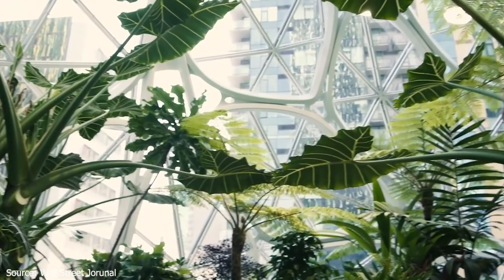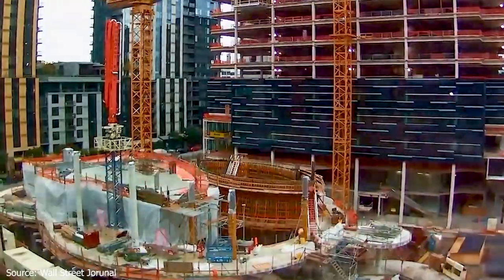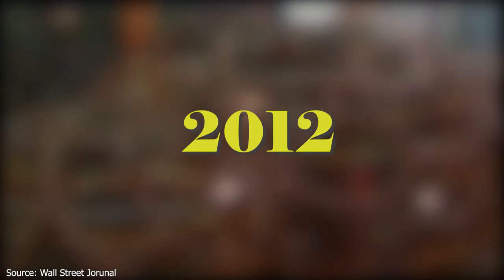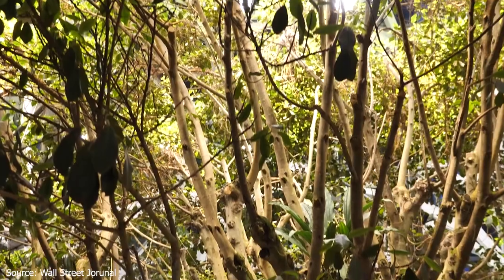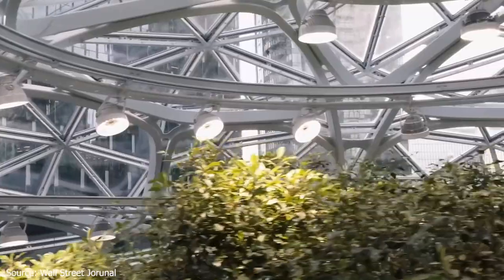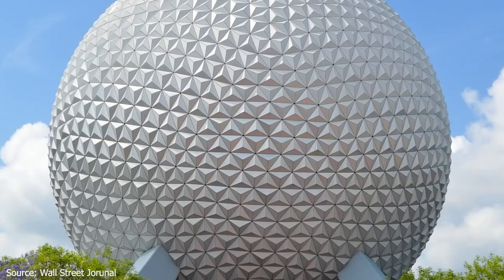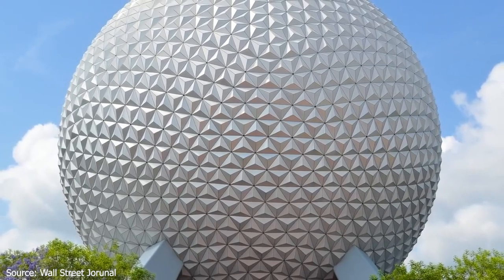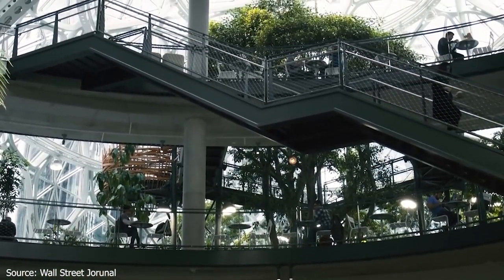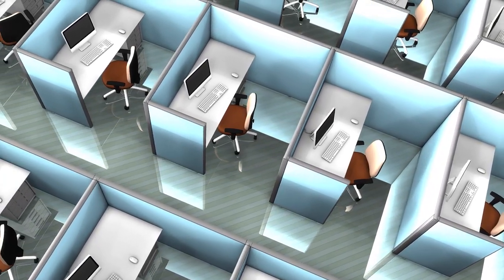To give some context to this engineering marvel, Bezos and company began planning the private rainforest project back in 2012 when they purchased 3 blocks of land in the middle of downtown Seattle. Originally, Amazon was planning on using the space to build another workplace tower, but later came up with the idea of a spherical biophilic conservatory instead, aimed to create a workspace that coexists with nature. Cause who really needs another boring cubicle anyway?